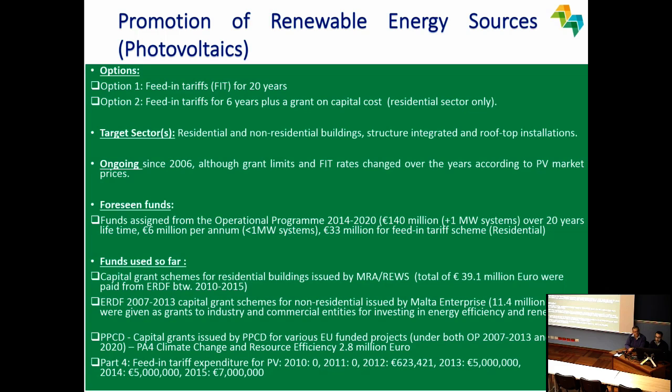We will start by describing the promotion of renewable energy sources, the photovoltaics. Currently, there are two options for this policy. Option one is a feed-in tariff for 20 years, and the second option is the feed-in tariff for 6 years plus a grant on the capital costs. Option two is applicable for the residential sector only. The target sectors are residential and non-residential buildings, structurally integrated and rooftop installations.